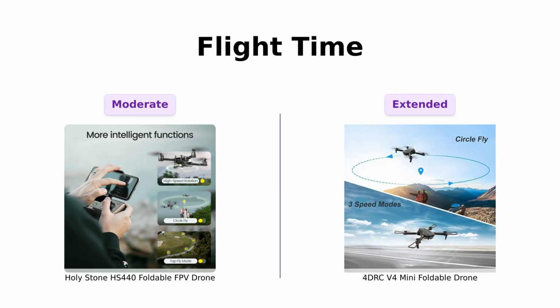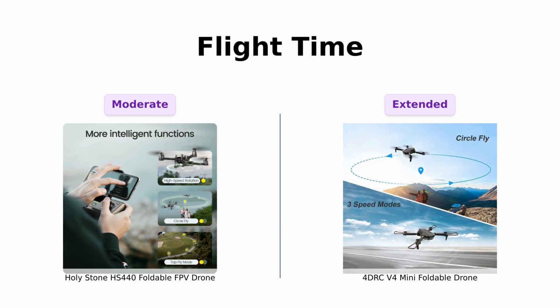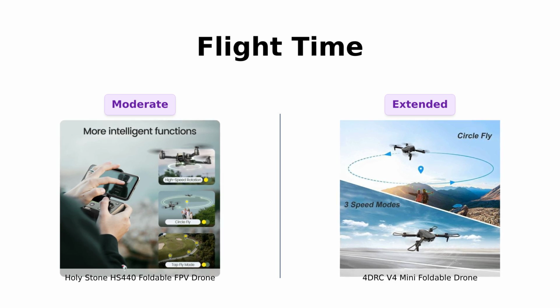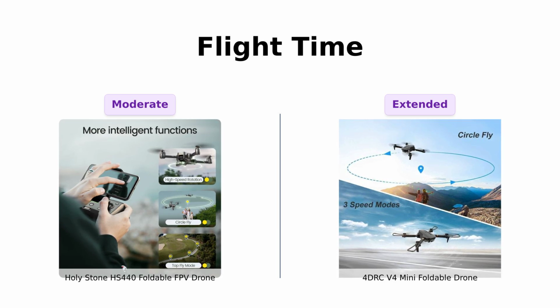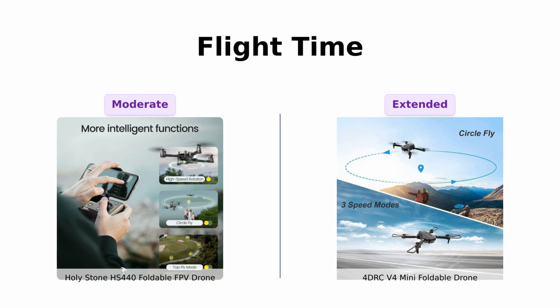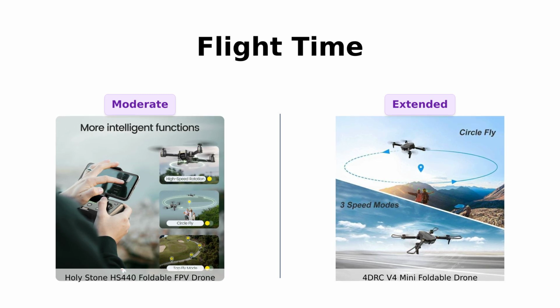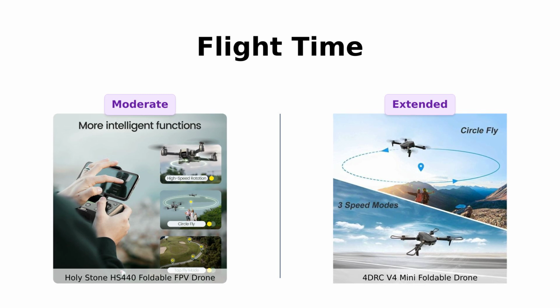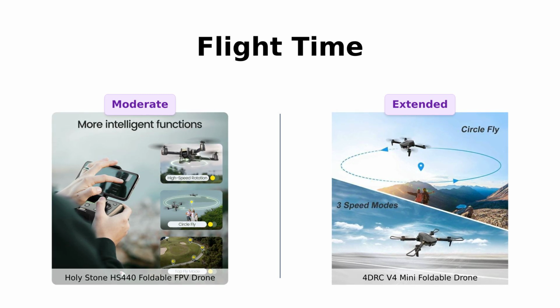Next up, airtime. The Holystone HS440 gives you up to 20 minutes of flight time with its modular battery. But wait, the Ford DRC-V4 Mini swoops in with a whopping 26 minutes of flight time thanks to its two modular batteries. That's right, folks. With the Ford DRC-V4 Mini, you can spend an extra 6 minutes crashing into trees, chasing your dog, or pretending to be a spy. Sounds like a win to me.